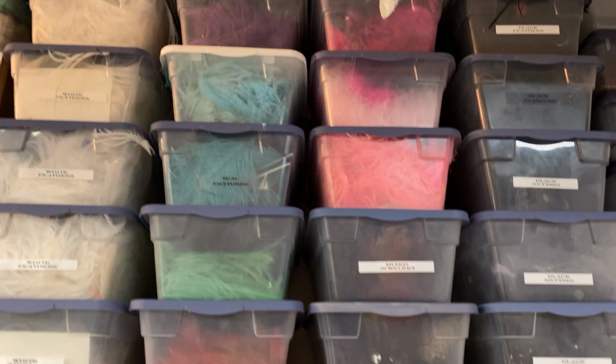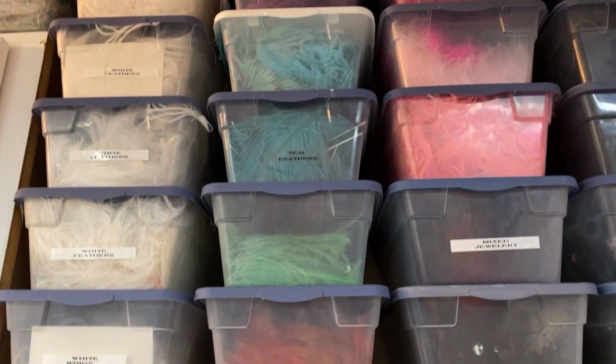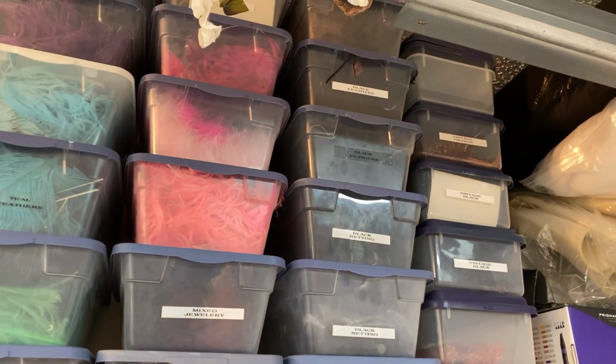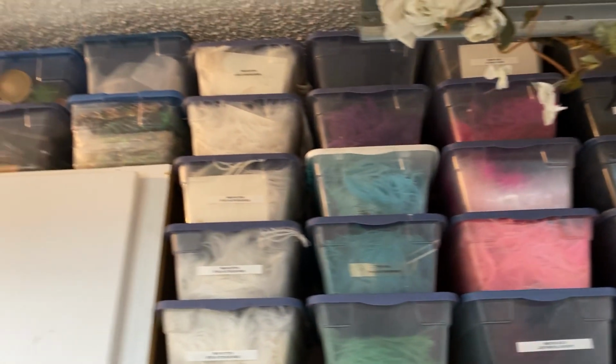Over here, it's all feathers. Hand-dyed plumes that are over 100 years old. These were hand-dyed from a factory that closed. I happened to come across the company and purchased all their plumes. So I just divided them all in different colors, and that's how that's sorted out.